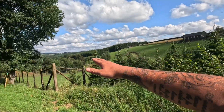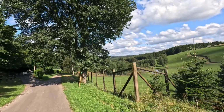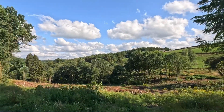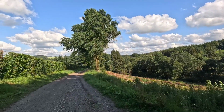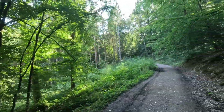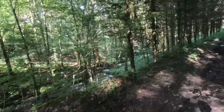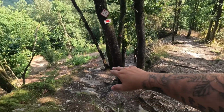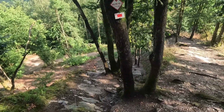I told you guys that in the afternoon the weather will be better. Now it's 24 degrees and the sun is shining, and what more do you want? And all this beautiful greenery. So from here we are going downhill. It's not that easy, as you can see.